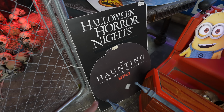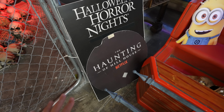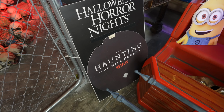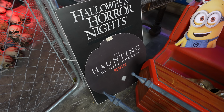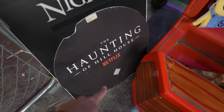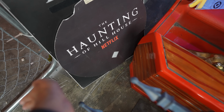This is neat. I didn't realize this was here. This was probably a sign that they used for like early park admission or something to direct guests to the Haunting of Hill House all the way back in 2019, if I recall. No, 2021. You can tell because there's a little sticker piece right there, and that's where you would put a directional arrow to go that way or that way.